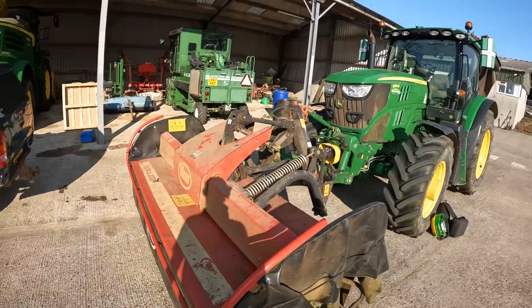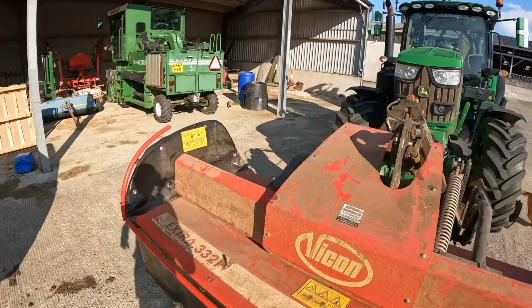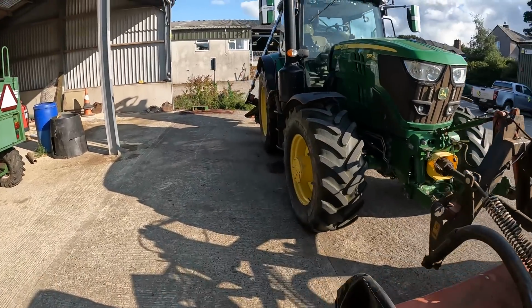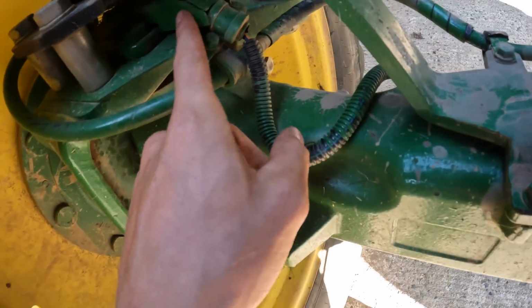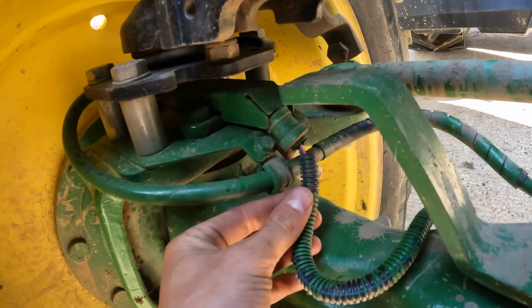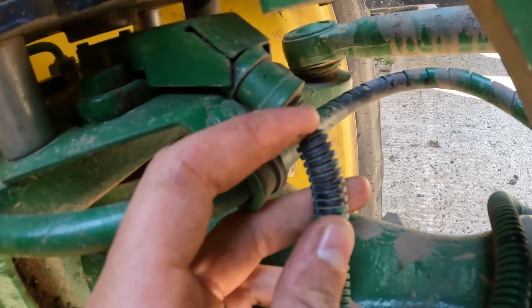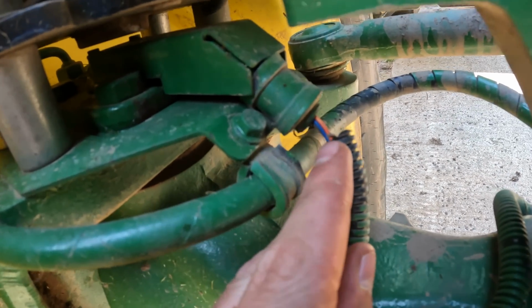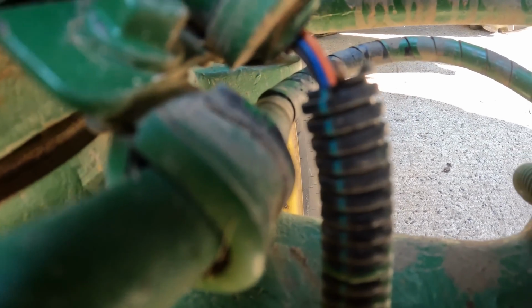Right, just got back to the yard. Let the dog out for a run. Yep. Now I thought I'd have a little look at this. This bit of conduit here houses some wires that go to a sensor there on top of the wheel. And last time it was the little brown wire that had broken, and if you can see, I don't know how well you can see, that is the end of a brown wire there. You can just about see it poking out the top.